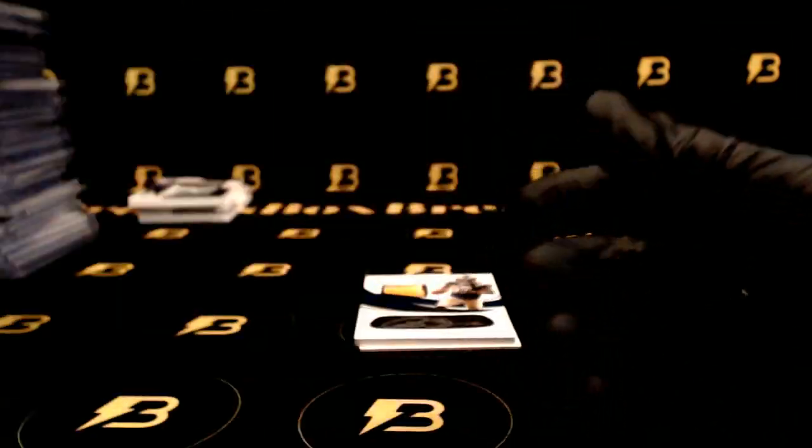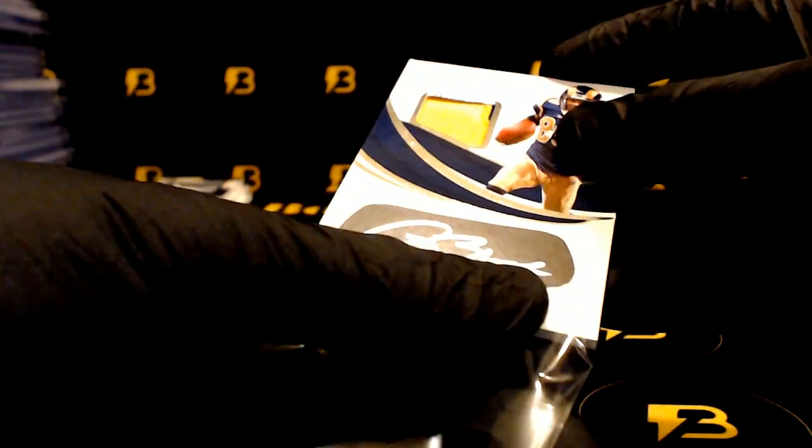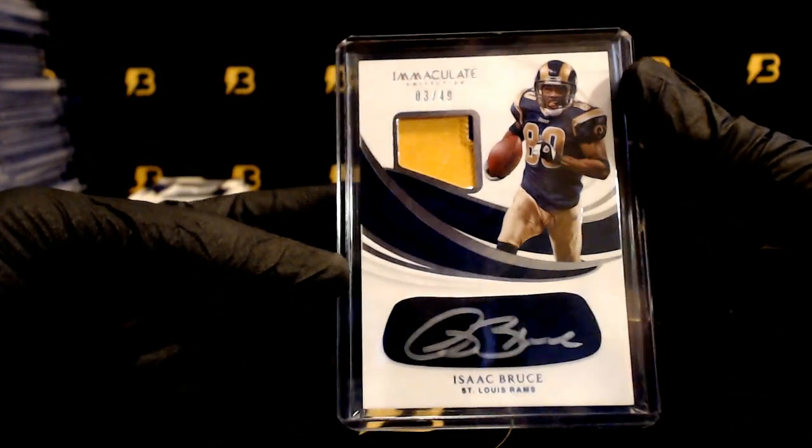We got Gary Jennings Jr. going out to the Seahawks to 99. Nice RPA. And very nice. Isaac Bruce going out to the Rams. Two-color patch autograph to 49. This is our first eye black autograph of the case. First and last. Then we got Jarrett Stidham. Very nice rookie patch autographs going out to the Patriots.